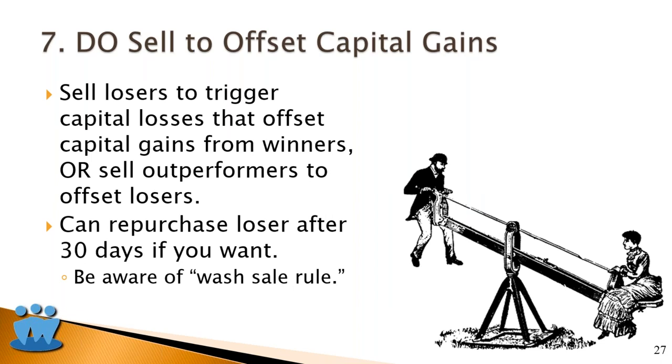The wash sale rule is very important. The wash sale rule essentially says that you can't repurchase a stock that you've sold at a loss until the 31st day after the sale, or else all or a portion of your capital loss can be disallowed. So that works great in terms of a club meeting, because you can say, well, we'll pick it up at the next club meeting, we'll revisit it.